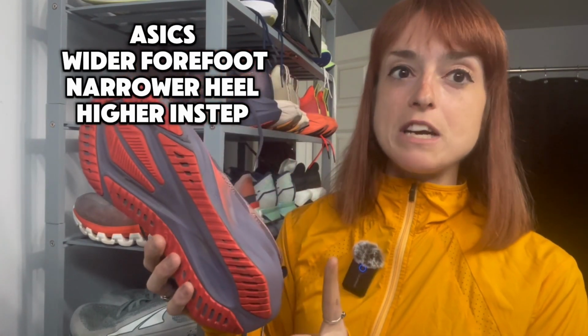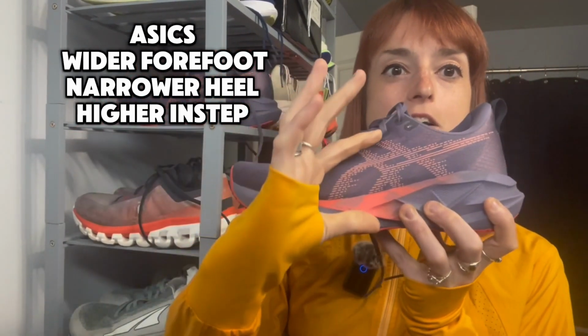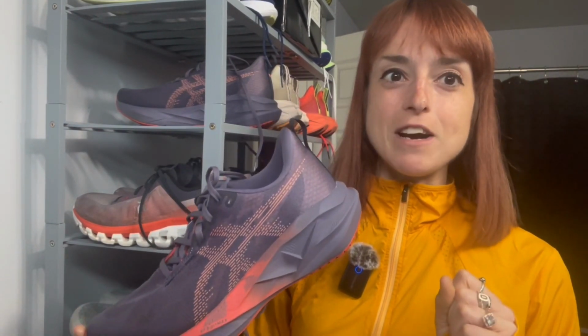But one of the biggest trademarks with Asics is the high instep, which is that here to here measurement right here. So Asics is known for having a nice high instep in it. So if you're someone who has discovered that you have a high instep on your foot, Asics might be a good thing to try out.